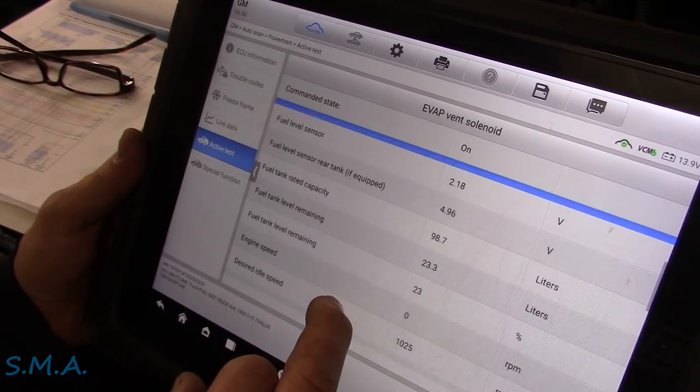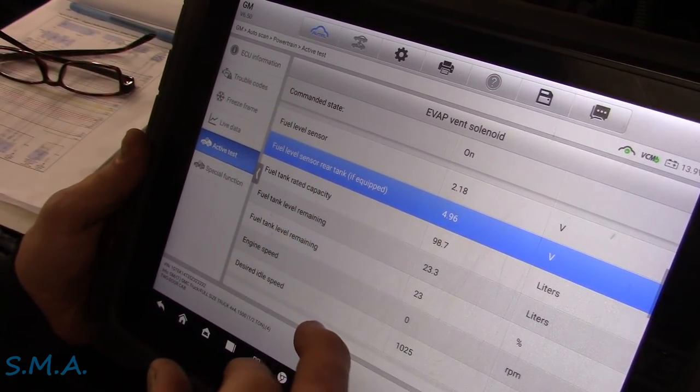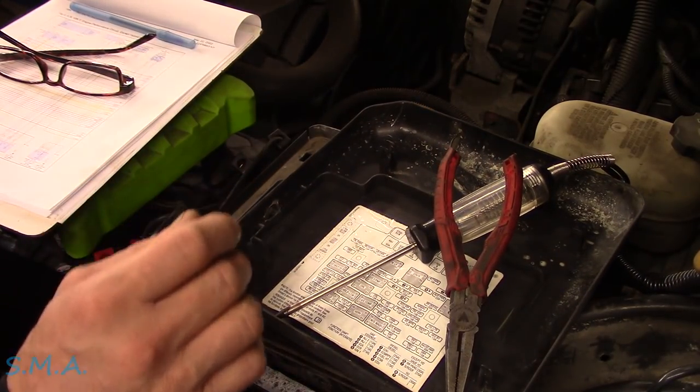Or not. Wait a minute here, I thought that was at 5 volts. Oh, fuel, oh, rear tank. Okay, I was like, what the heck? Okay, never mind. Fuel remaining 23%. So, anywho, let's go down there and see if we have power.